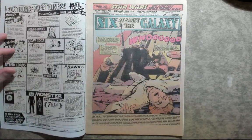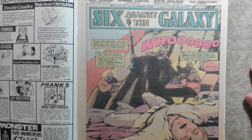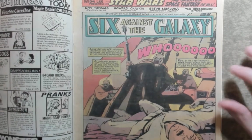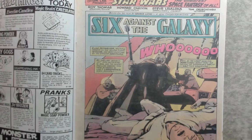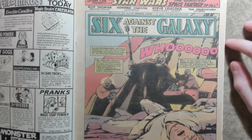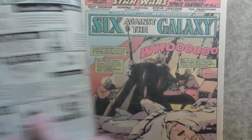Alright, here we go. 6 Against the Galaxy. Star Wars, the greatest space fantasy of all. Roy Thomas, scripter, editor. Howard Chaykin, illustrator. Steve Leialoha, embellisher and colorist. Tom Orzechowski as letterer. Also love the lightsabers are red, not blue. Yeah, right. That's funny.